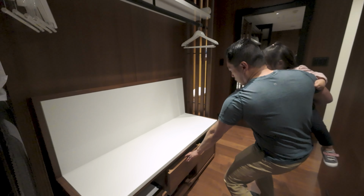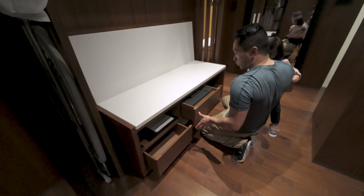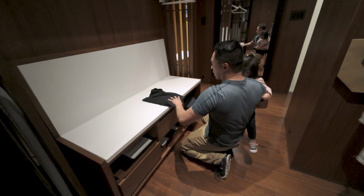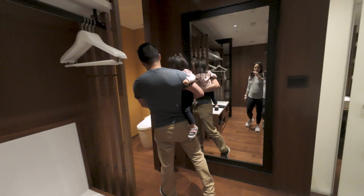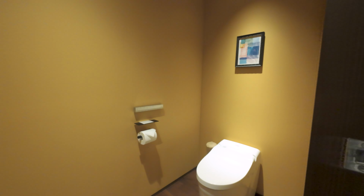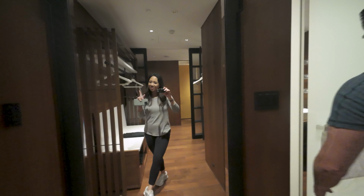And it looks like you can store, oh, this is a safe right there. We got more storage down below. Nice, and then we got robes or pajamas. That's nice, might take advantage of that. And then over here we have the washroom, or the toilet room, basically. Very nice. So that's one of two toilets that we have. And then a nice big full length mirror right here.